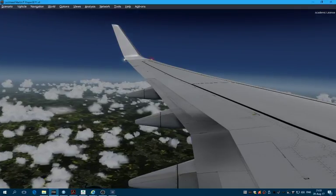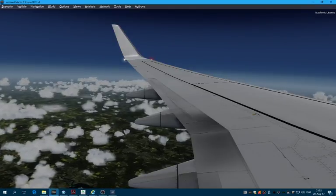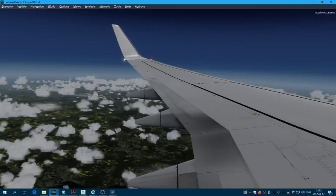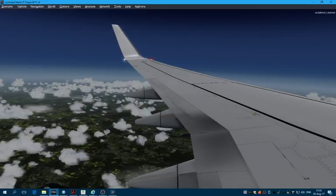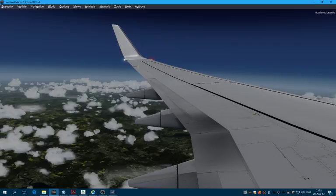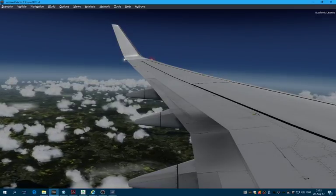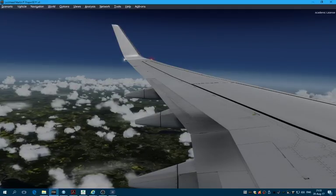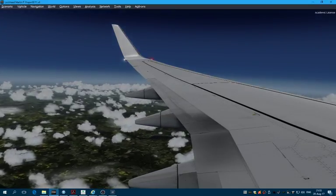Lufthansa 6 Yankee Echo, welcome to München, taxi to NG November 3 via Alpha 9er. I didn't give you a stand number. Lufthansa 6 Yankee Echo, welcome to München, taxi to NG November 3 via Alpha 9er. Taxi to NG November 3 via Alpha 9er, Lufthansa 6 Yankee Echo.